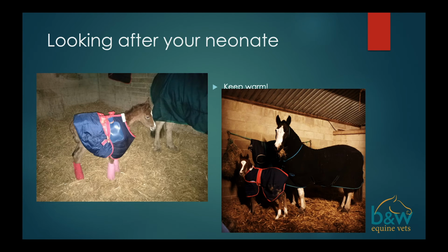But as you can see, we put stable bandages on it. Their extremities, so their legs and ears, are where they can lose a lot of heat. It's furthest away from their central core, and by feeling those you can just get an idea of how its circulation is doing as well. So if it's ever got freezing cold legs and looks a bit quiet, then consult your vet, because that can be a bad sign.